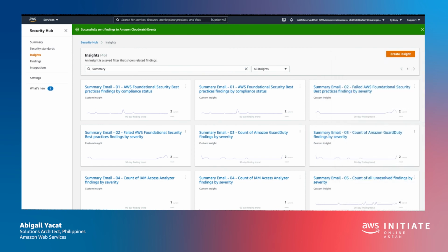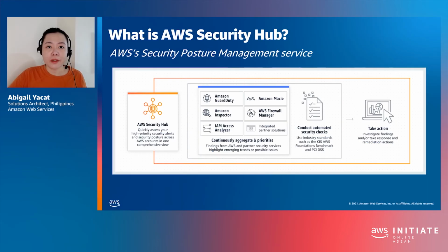And those are just some of the things you can do with AWS Security Hub. As we have shown, AWS Security Hub provides you with a comprehensive view of your security state within AWS and your compliance with security standards and best practices. Security Hub centralizes and prioritizes security findings from across AWS accounts, services, and supported third-party partners to help you analyze your security trends and identify the highest priority security issues.